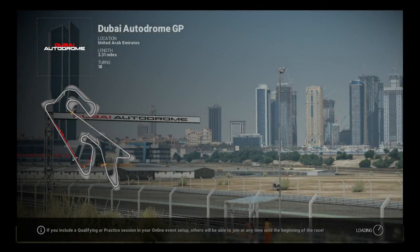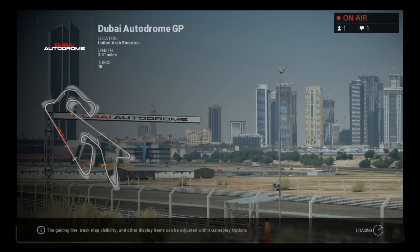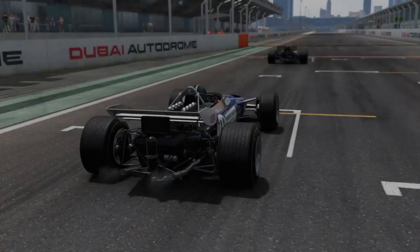All the people watching. So, we are here at the Autodrome GP circuit for this 16 lap race today, 18 turns, 3.31 miles long. The qualifying went on early today, so the grid positions for this race coming up are just normal from the qualifying.